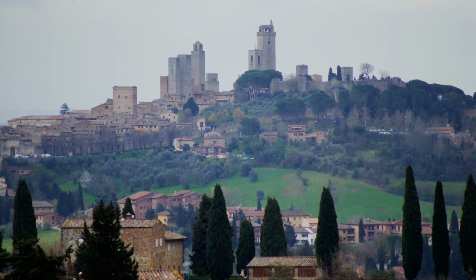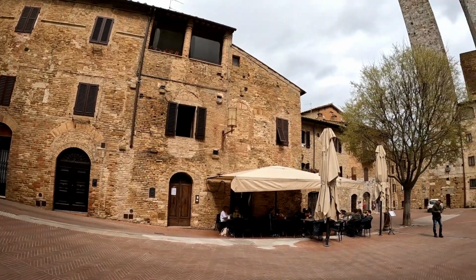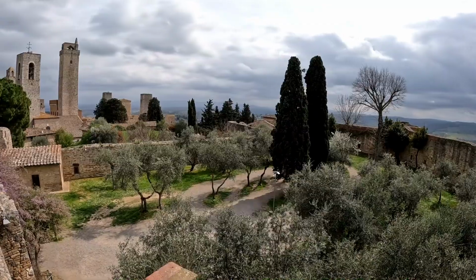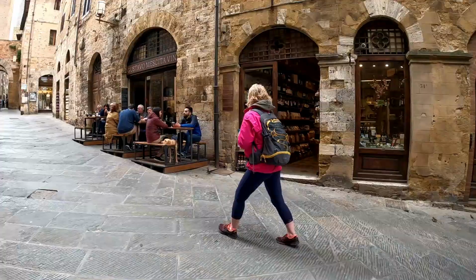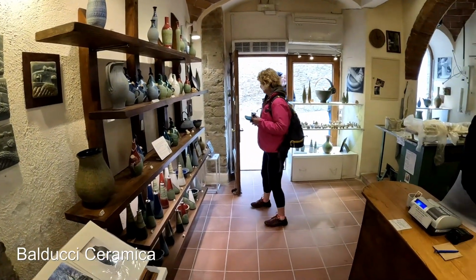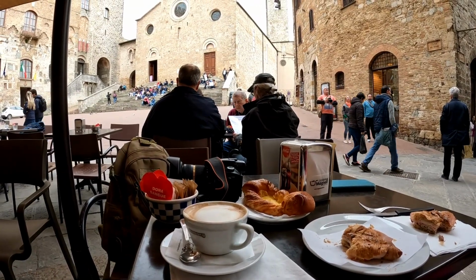San Gimignano. This is a stunning hilltop village with square section towers ranging across it. There are some official car parks, but I found a small free car park partway down the hill. It has lots of nice shops and restaurants and galleries.